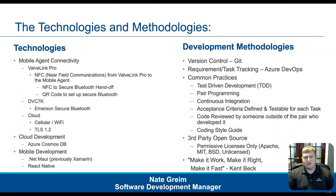The next point here is third-party open source. Let's make sure that we don't try to reinvent the wheel, so we should try to take advantage of what we can that is already out there. And finally, we follow a motto here at Emerson Fisher that is created by Kent Beck, which is to make it work, make it right, and make it fast. In essence, we should get the code to solve the problem at hand. Next, let's refactor the code to make sure the problem is solved correctly. And third, refactor again to make it fast and efficient.